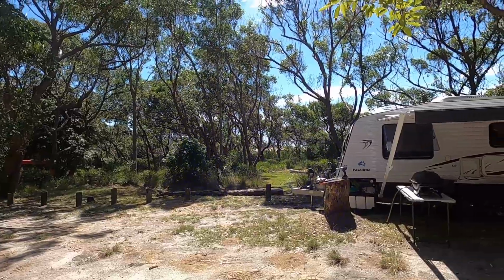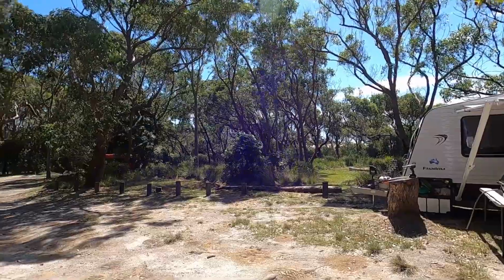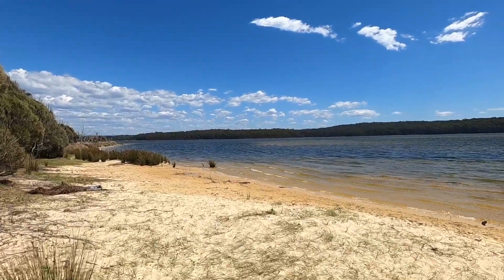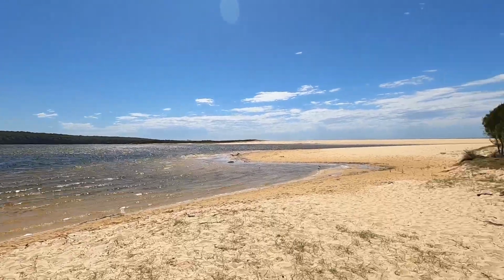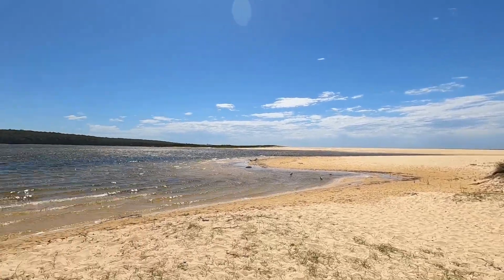The beach and the lake's just over there. The beach one side, lake the other side. We'll go for a walk and see what we can find. A little bit windy today, but this is the lake side. There, and then the beach is a bit further over that way. We'll go and check that out too.